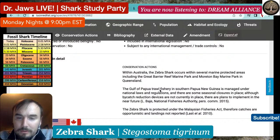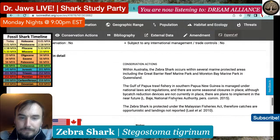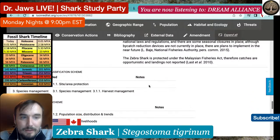The Gulf of Papua Trawl Fishery in southern Papua New Guinea is managed under national laws and regulations, and there are some seasonal closures in place. That's good. Although bycatch reduction devices are not currently in place, there are plans to implement them in the near future. The zebra shark is protected under the Malaysian Fisheries Act, therefore catches are opportunistic and landings not reported. Okay, gotcha. So, there's something, it's not a lot, but there is something.